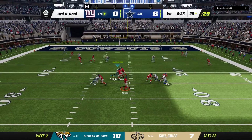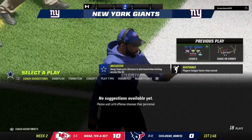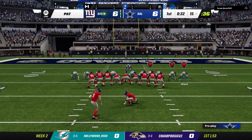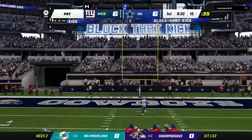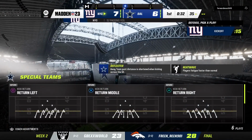Throwing, Jones. And that is caught. He's got it for a giant touchdown. Marquise Goodwin, a 20-yard touchdown. And the Giants are an extra point away from taking the lead. Extra point try good by Gano. And they take the lead here at 7-6.